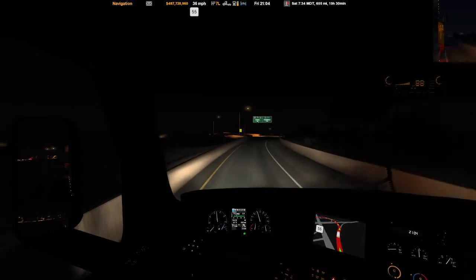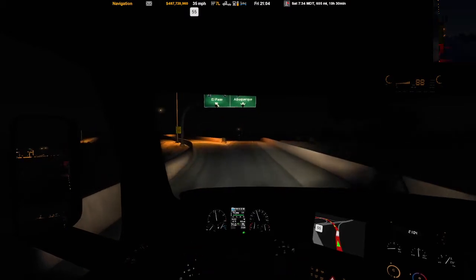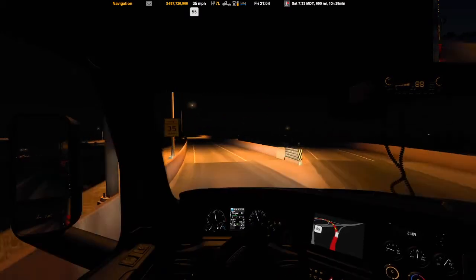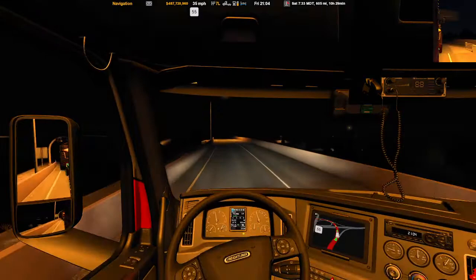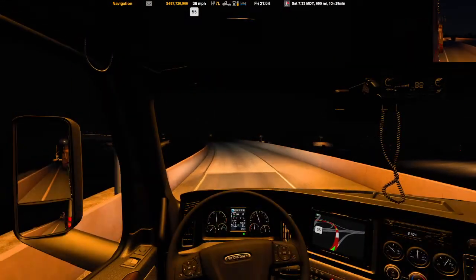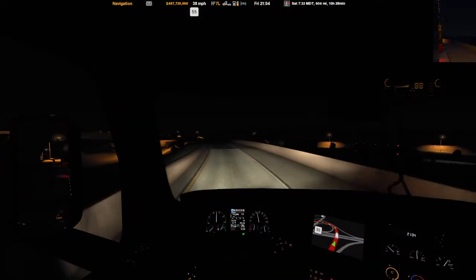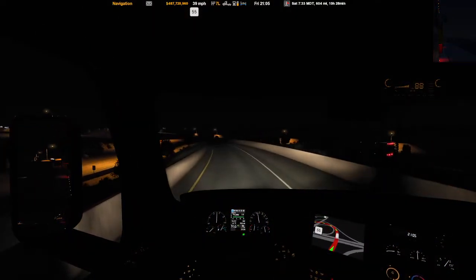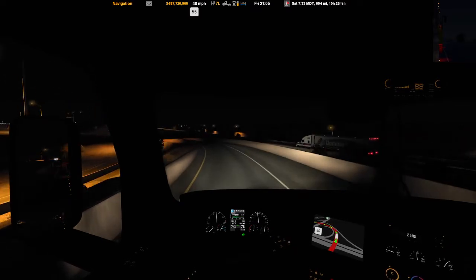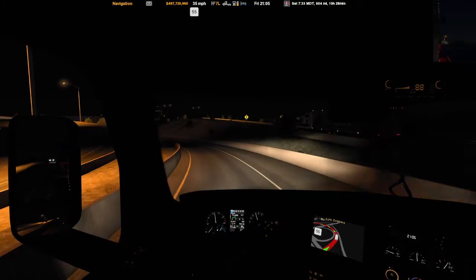Please, get with the program. Turn left. That's a car speed limit, not a truck speed limit. Some of these roads, when it says 70 or 75, and you go be flipping it.